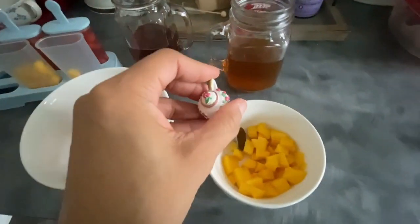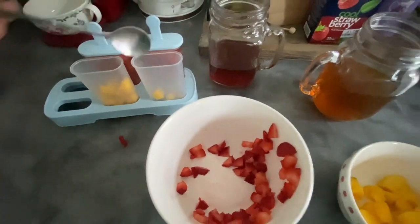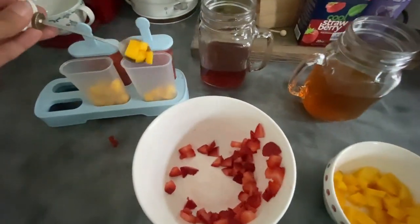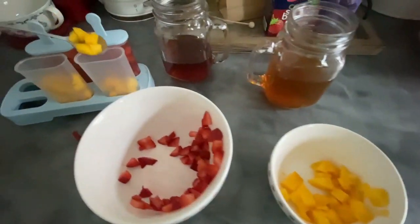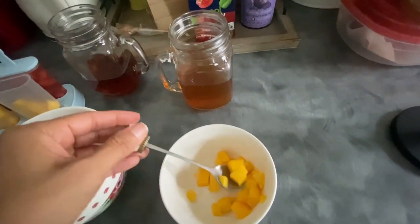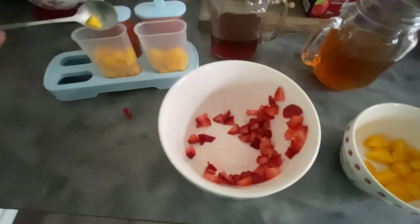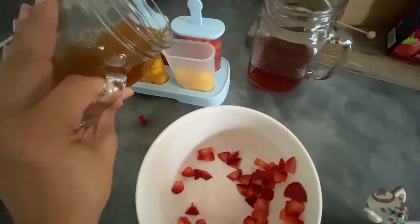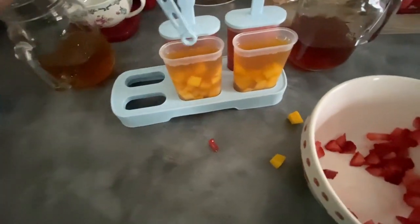Fill the popsicle molds up with fruit, and try not to make a big mess like I'm making here. It's easier when you have both of your hands available and not one with a camera in it. But in any case, I fill those up quite a bit as well. And then we're gonna just go ahead and add the mango tango tea to these and just really do the same process again. And as you can see, I filled them up about the same height, but again, next time I make these, I'm definitely gonna fill it up a little bit higher just so that I don't have that gap.